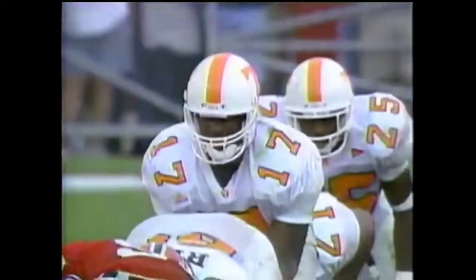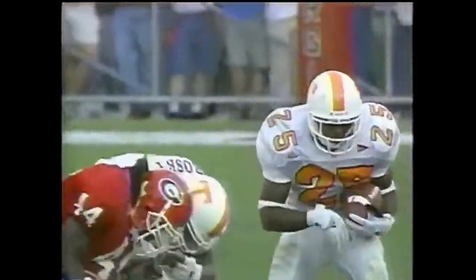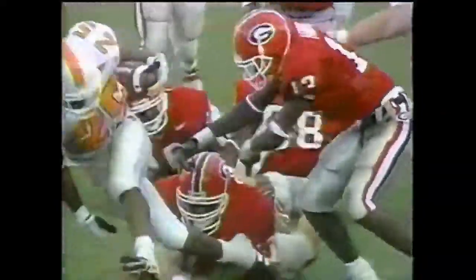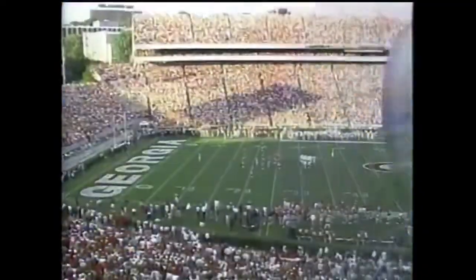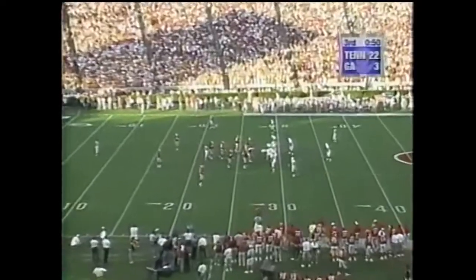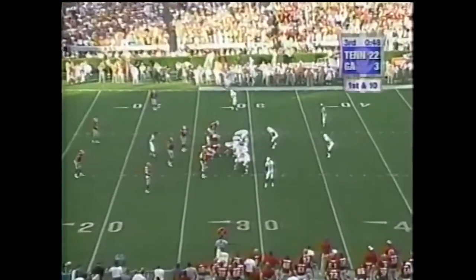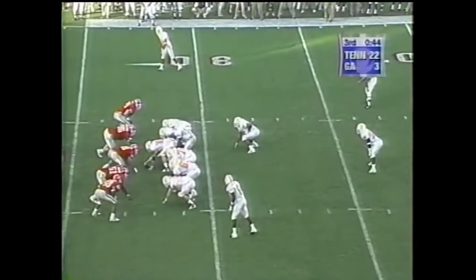And so that's Travis Stevens, the sophomore. Of course, keep in mind that both Stevens and Henry are filling the shoes of Jamal Lewis, one of the premier running backs in all of college football. Now, Stevens has gone over 100 yards in this game. 105 yards for Travis Stevens, as Tennessee now will line up with Travis Henry as the tailback. First down inside the Georgia 30-yard line.